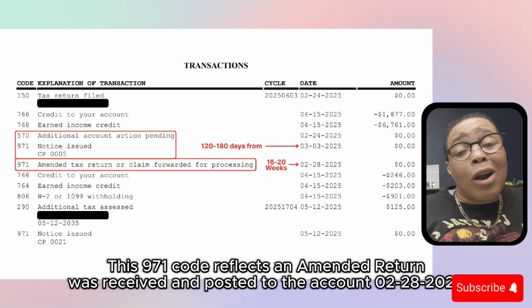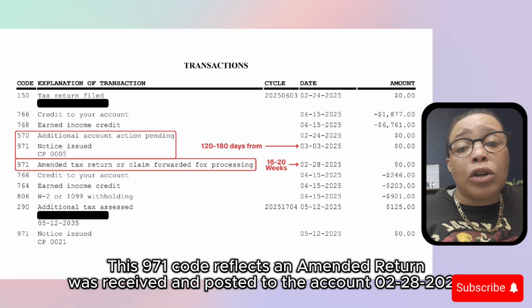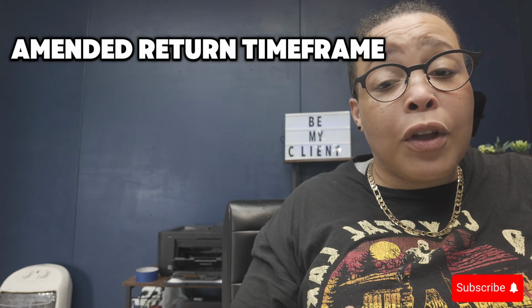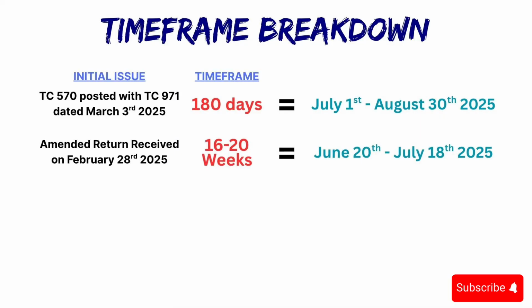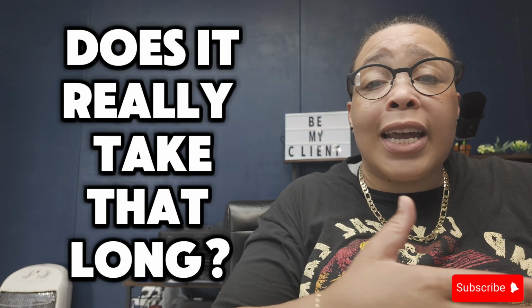But in our example, our taxpayer was proactive and they found their error and they sent in an amended return that posted to the account on February the 28th. And amended returns have their own time frame. Amended return time frame is 16 to 20 weeks for processing. So in this example, the time frame will go for at least June the 20th, but as far out as July the 18th. Now, the first thing a lot of people ask me is, will it take that long?